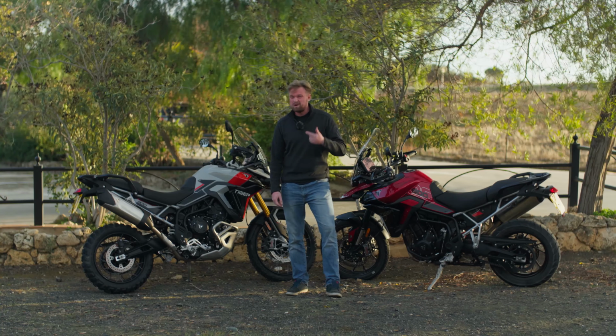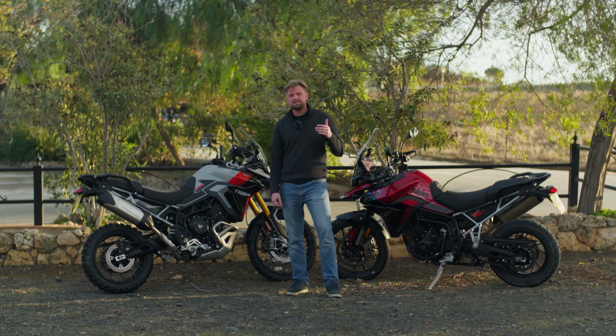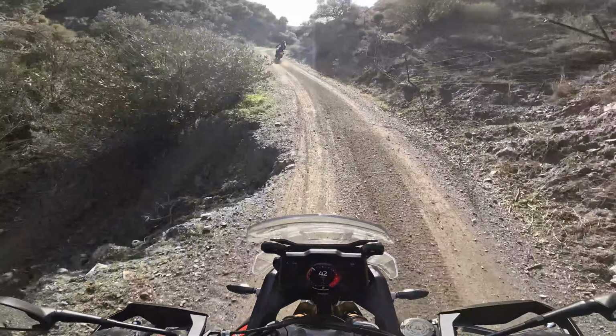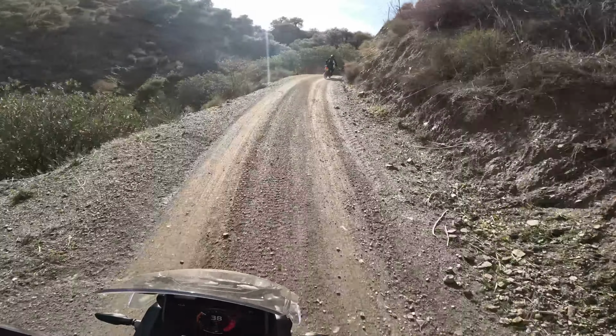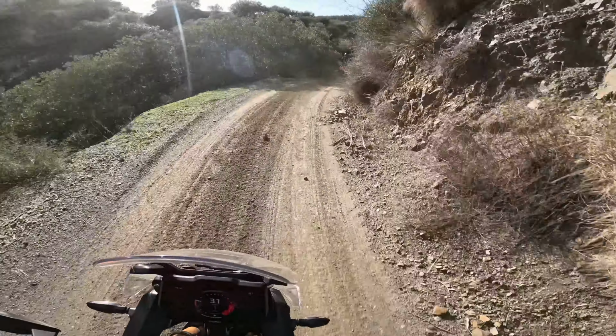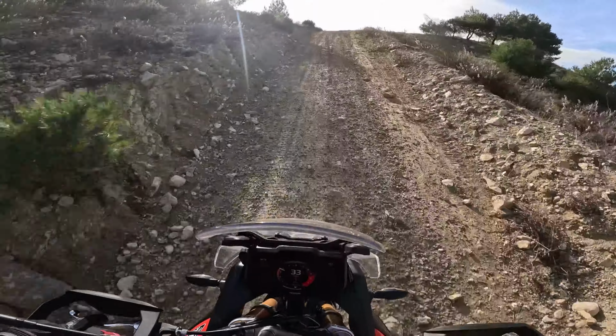Next question, which one would I go for? I'd absolutely go for the Rally Pro. I know it's the most expensive one out of the bunch, but it also has the ability to ride off-road. It's got Rally Pro mode, and the suspension as well, from Showa as opposed to Marzocchi for the GT Pro, is so, so good.